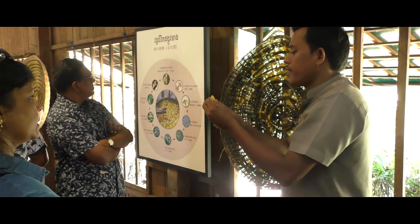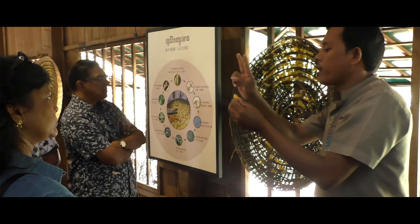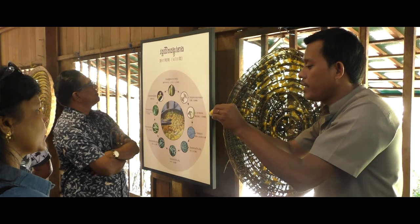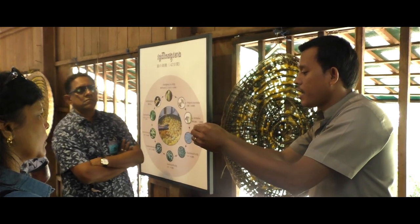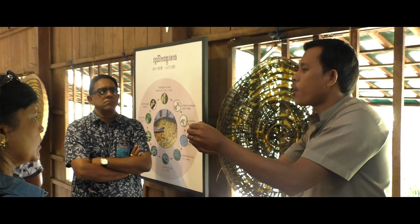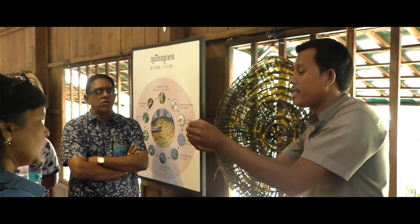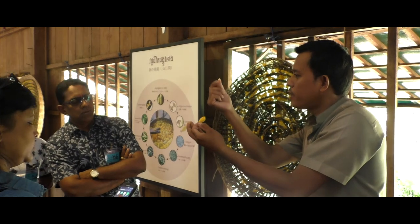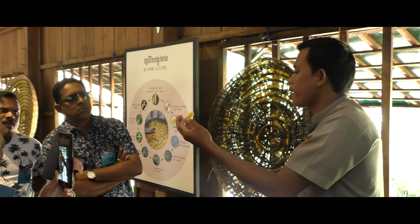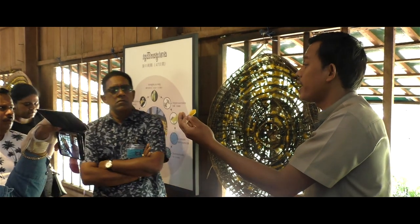You know, from one cocoon, there are two kinds of silk, like outside and inside. We call raw silk the one on the outside. Raw silk feels rougher, and fine silk is on the inside. Fine silk is better quality.